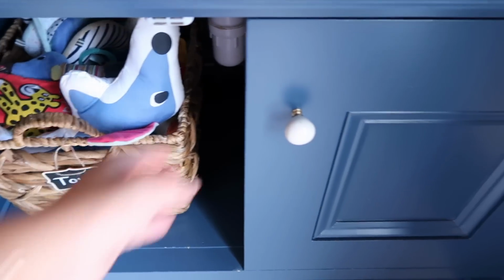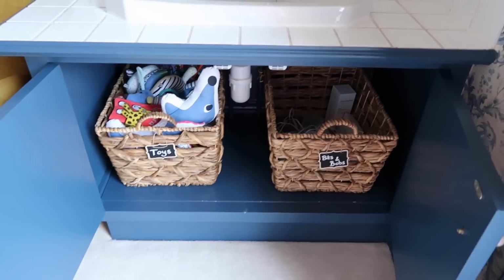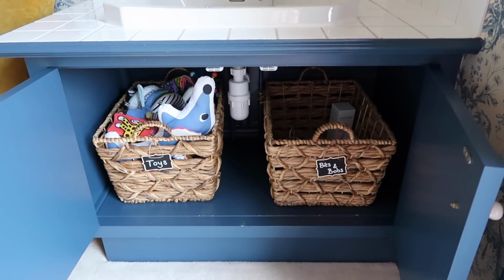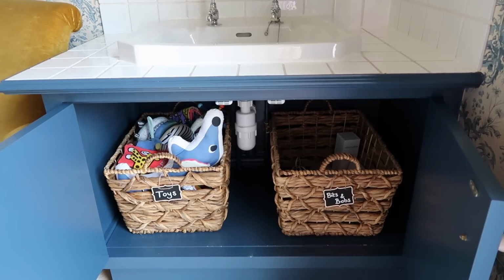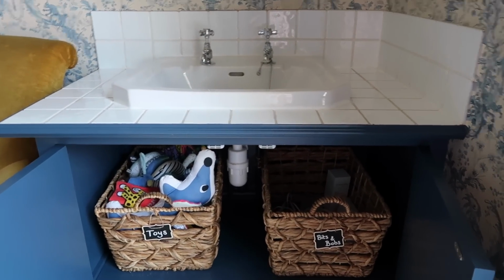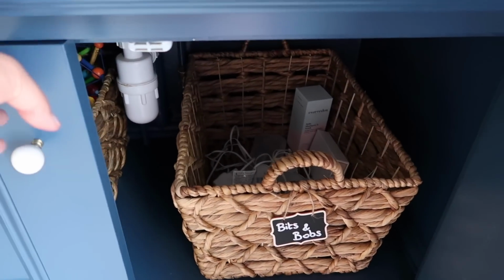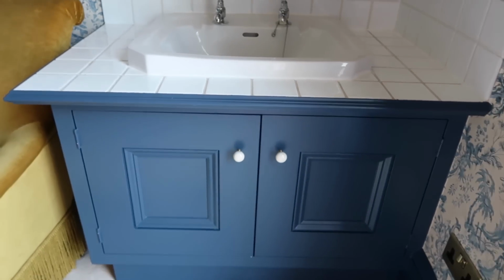Underneath these units, we've done similarly to how we did underneath River's sink. We've got a basket of toys and then a kind of bits and bobs basket. Lots of people ask what happens if the sink leaks. Good question. I guess things get wet, but to be honest, we've never had any problems with these sinks, and they don't get used a huge amount anyway, especially not early doors. So we're using them for storage at the moment. It'll be quite a good toy cupboard, to be honest.